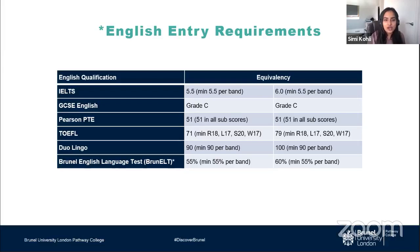In terms of Duolingo, we are accepting Duolingo for January as well. And currently, I'm super pleased to announce we will be offering free Duolingo coupon codes. So if you are a student that has to take an English test and you don't want to take IELTS, you can take a Duolingo test free of charge if you just let us know, and we can provide you with a coupon code. For foundation, we require 90 overall with no bands below 90. And for first year, we require a score of 100 overall with no bands below 90. So please do feel free to get in touch with Rehan or your counsellor or myself, and we can provide you with a coupon code if required.